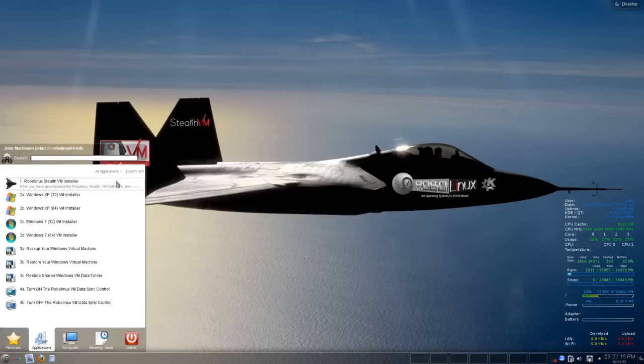Stealth VM. Here you can install and run Windows 7 or XP in just one click. It creates a Windows VM. This saves you time, folks, and it does way more than that. It makes Windows 7 or XP totally virus proof. Check it out and you'll see it works.